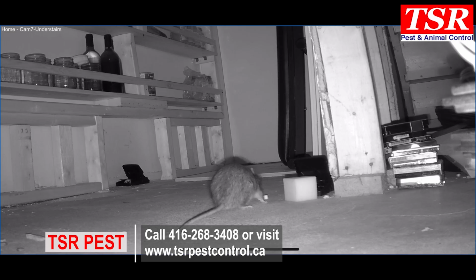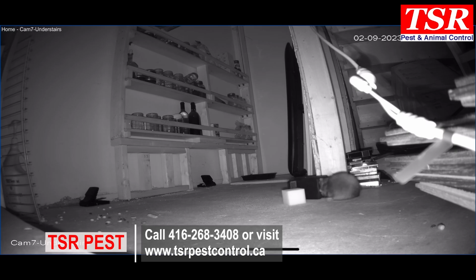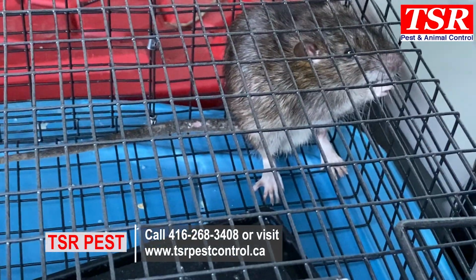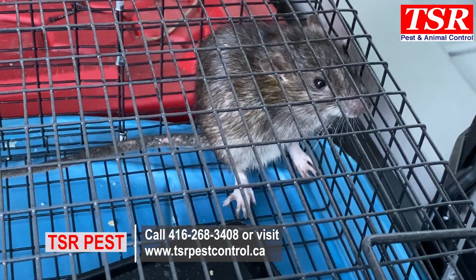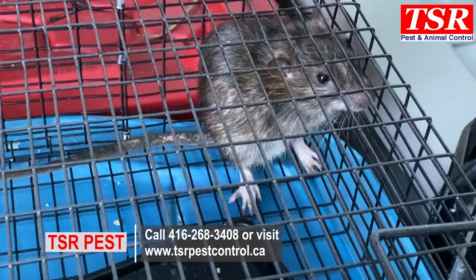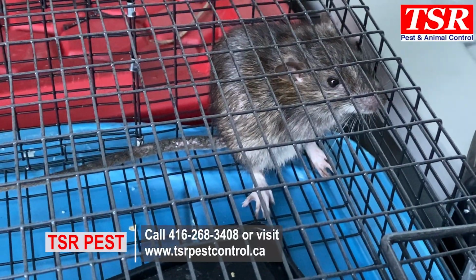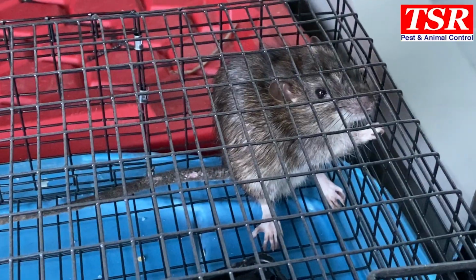This includes snap traps and mechanical traps for immediate reduction, electronic monitoring traps in commercial facilities for tracking and documentation, exclusion trapping for live capture when necessary. The combination of these methods creates a multi-layered extermination approach, one that rapidly reduces active populations while preventing new ones from taking hold. TSR's expertise lies not only in applying rodenticides, but also in understanding rodent behavior, how they travel, feed, and reproduce, so we can interrupt their life cycle completely.